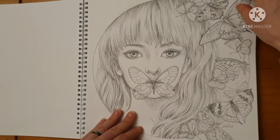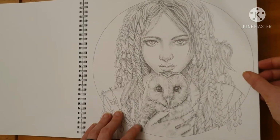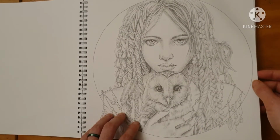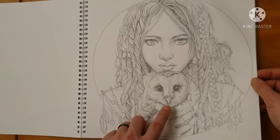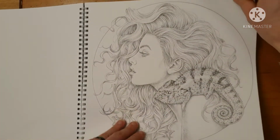This one as well. I'm a huge fan of Anastasia. Her work is just incredible. I would do this more as a barn owl. Chameleon.